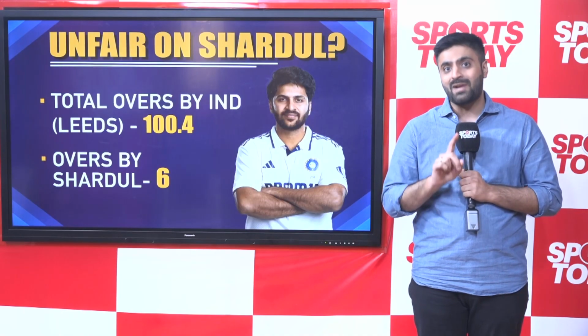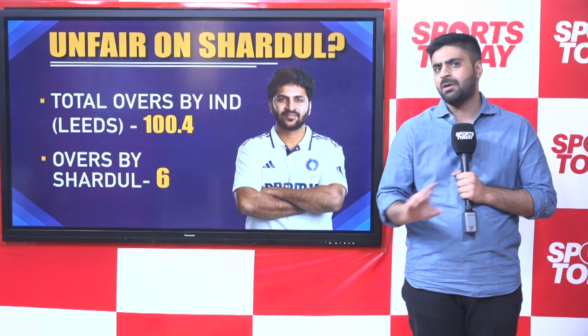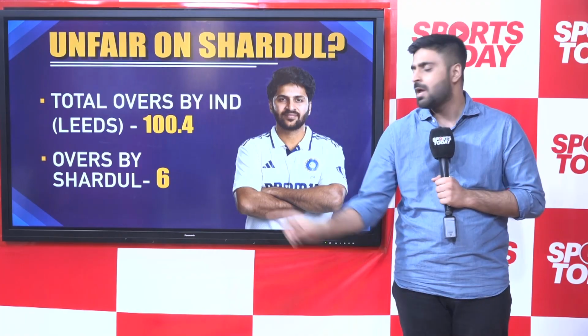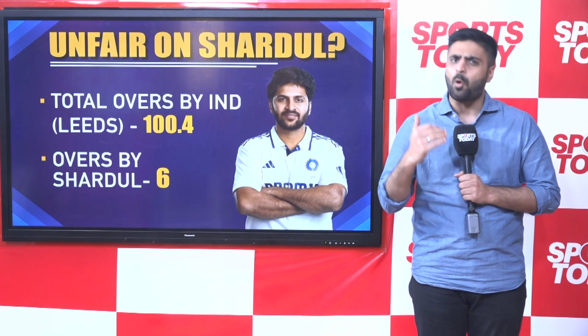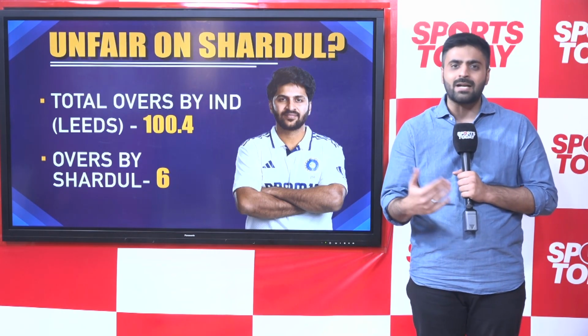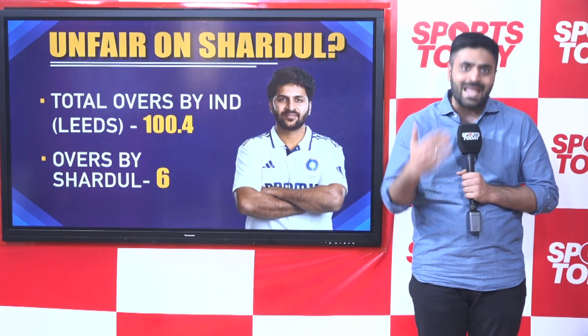But if we talk about England's first innings, England's batting innings, India delivered a total of 100.4 overs, and guess what? Out of them, Shardul Thakur was given just 2 spells of 3 overs each, and it is shocking to say the least. But has that always been the case with Shardul Thakur, that in whatever handful of chances that he has played Test cricket for India, has he been underutilized this way only?